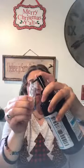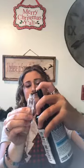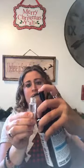And now I'm just going to fill these oils up. So like I said, 1 to 2 drops or whatever you feel comfortable with. And I'm just going to top these oils off with fractionated coconut oil. This pump makes it super easy. Okay, and then that just comes with a little cap. So I'm just going to stick this on there.